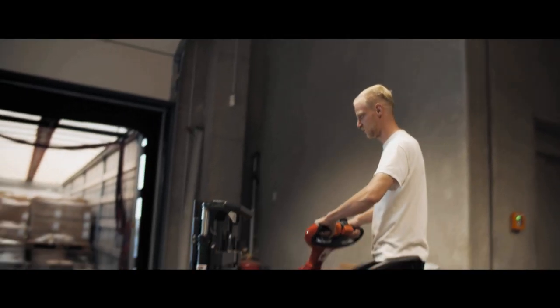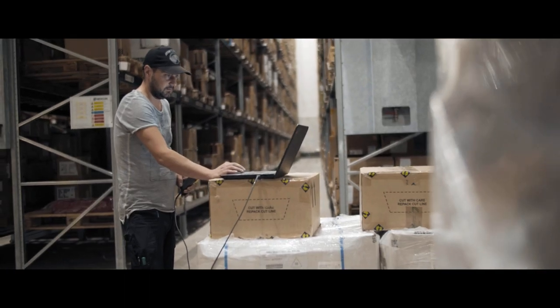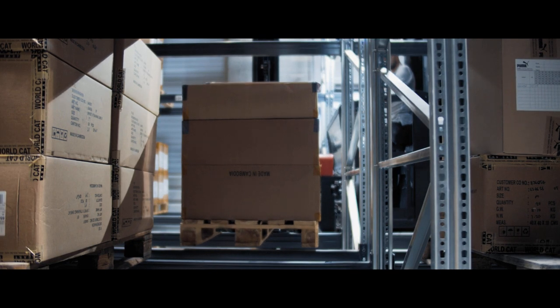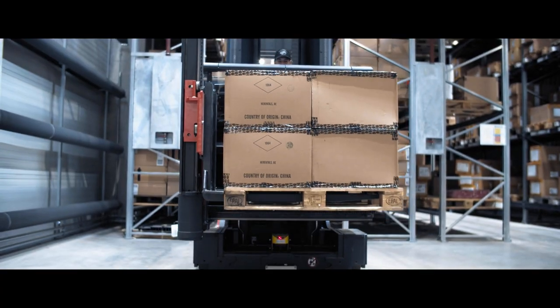We receive goods from our various suppliers. The destination storage area for the goods is then decided based on the article or size. In our pallet warehouse, we work semi-automatically. We use a narrow aisle truck linked to GEBHARDT storeware. Transport orders are transferred to the terminal on the forklift and then forwarded to the forklift.